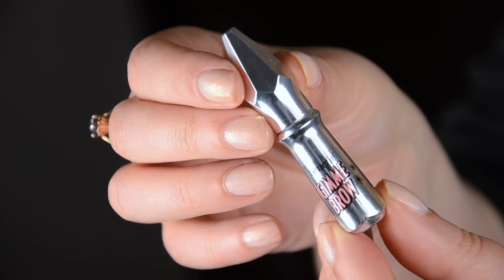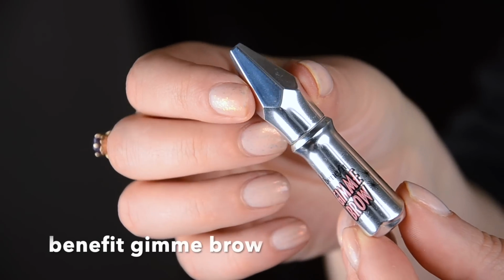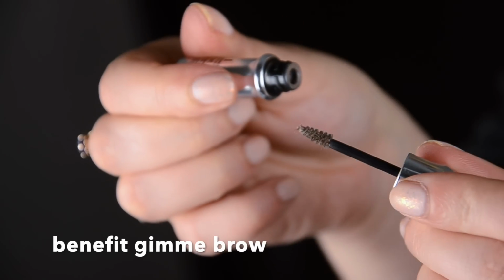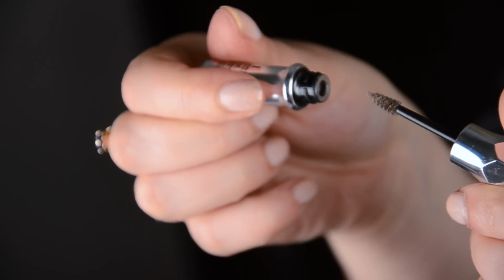Brows. We have 2 brow products. One is the Gimme Brow by Benefit, one of the first fiber and tint brow mascaras, and I enjoyed it, but I mean, it wasn't anything mind-blowing. It was just good. I like the Clinique one of that type much better, and I've used up several of them, and I have a couple backups, so I'll move on to them soon.